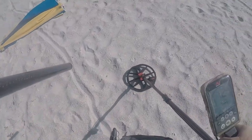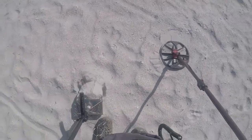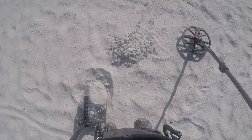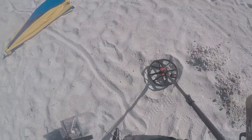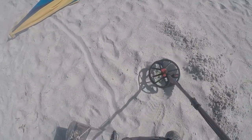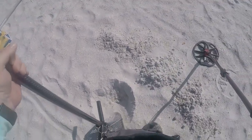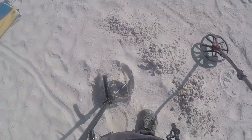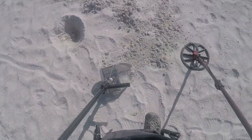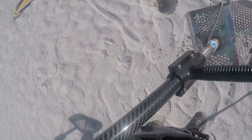Oh man, I'm getting really weird noise. It's either a rusty bottle cap, a bent bottle cap, or something really cool. Let's pinpoint it right in the center. This is not too far down. I don't know what's up. All right, got it that time. There it is. Bottle cap. It's in. I don't think I've ever got one of these before.